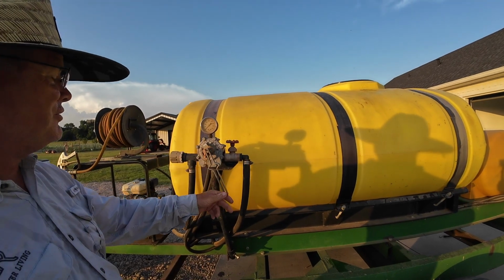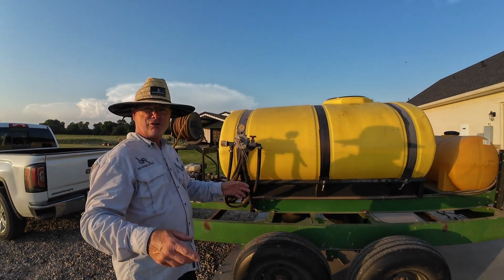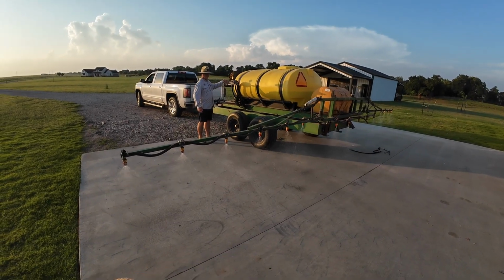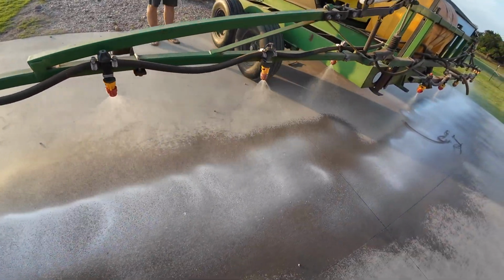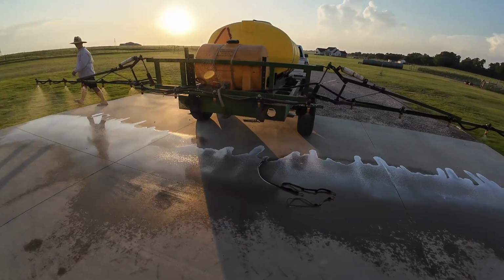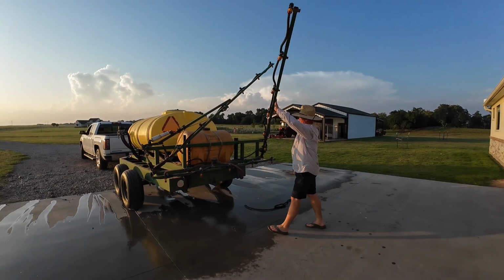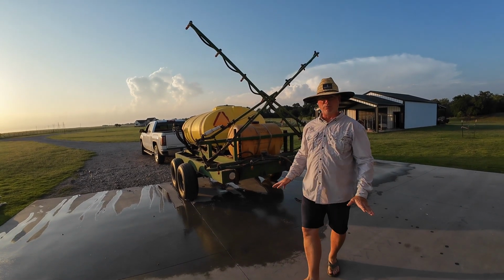And in order for us to spray, I'll pull that up like that, and it'll send the pressure to the boom itself. But the first thing I'm going to do is go back around over here, start it up, and then once I have it running, we will come back around and then start spraying. And like I said, this is just water for now.